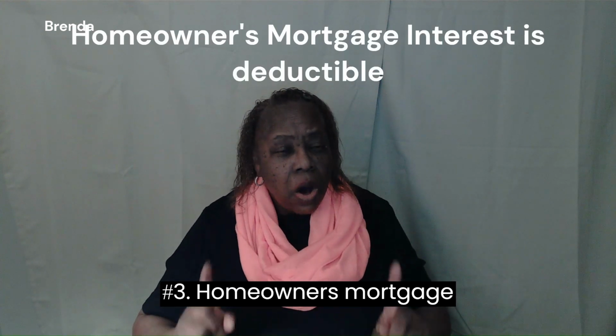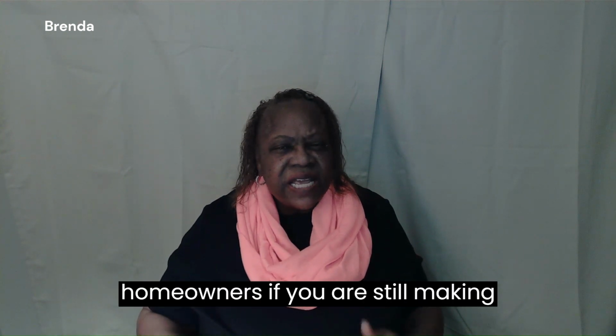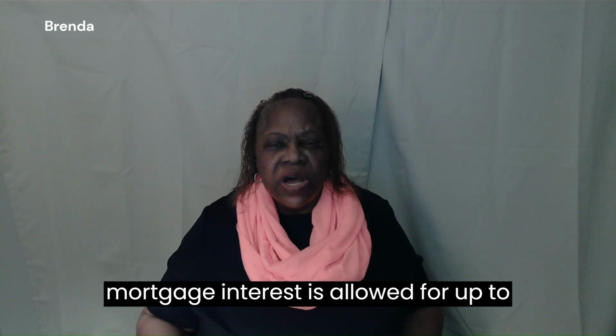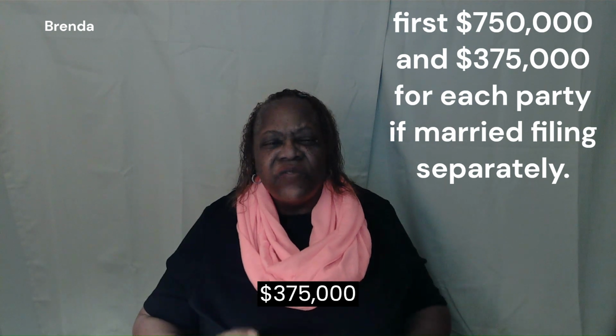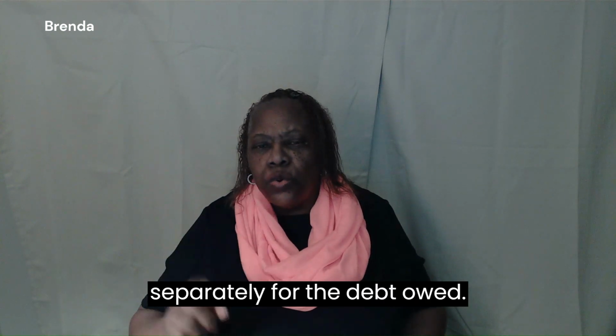Number 3, homeowners, mortgage interest is deductible. Homeowners, if you are still making those monthly payments, don't forget to wait for paperwork from the lender on the amount paid for the interest that year. Home mortgage interest is allowed for up to the first $750,000, and $375,000 for each party if married, filing separately, for the debt owed.